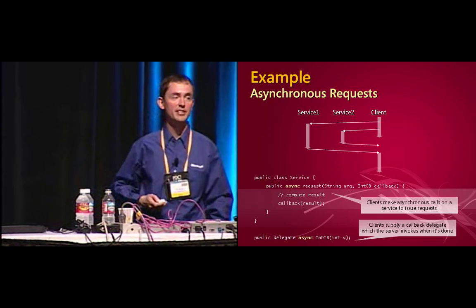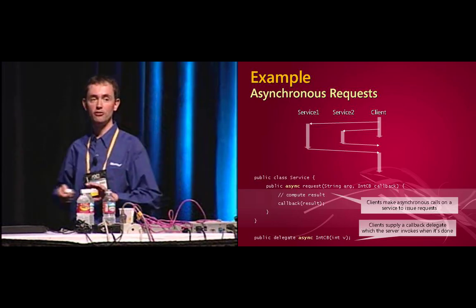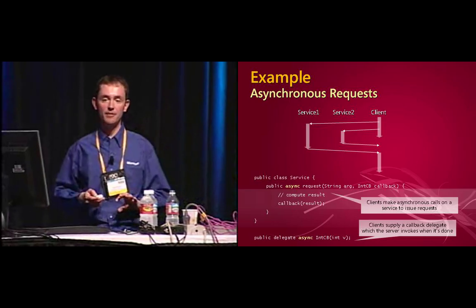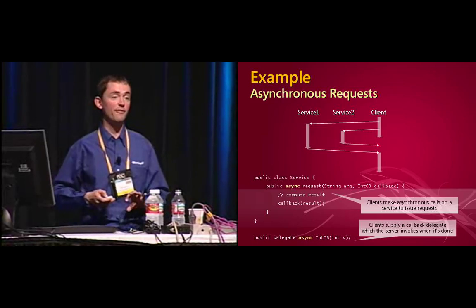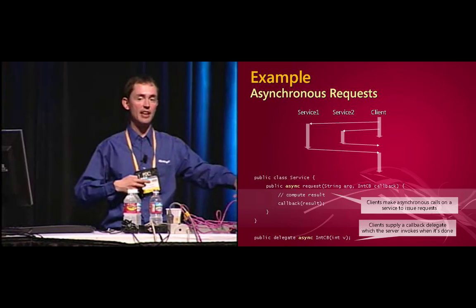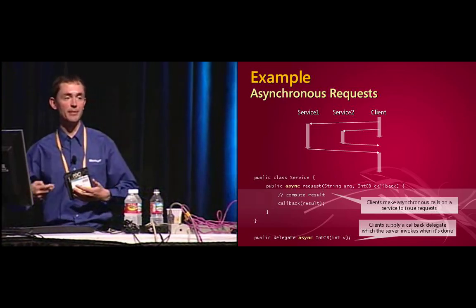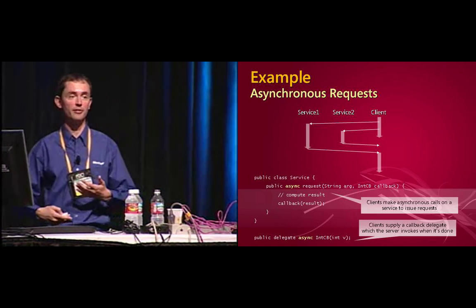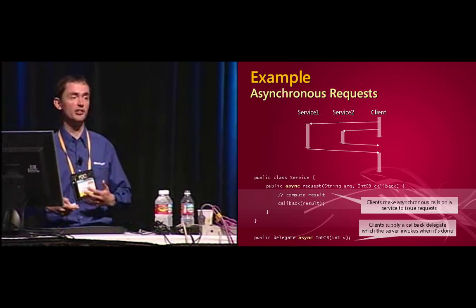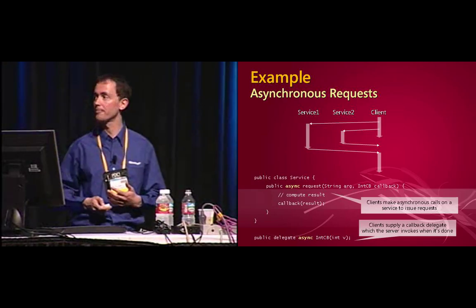Now, another example of where C omega is valuable is where we have interactions between groups of threads. And I'm sure you've seen examples before where one thread wants to do some operation, then at some point in the future it needs a response from that. But in the meantime, it's got some other work that it can get on with. And we can express that kind of structure very easily using chords and using async methods in C omega.